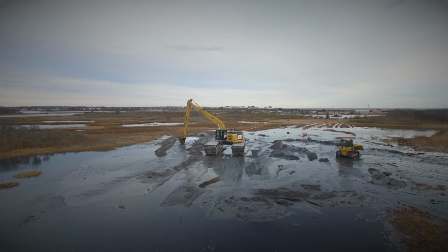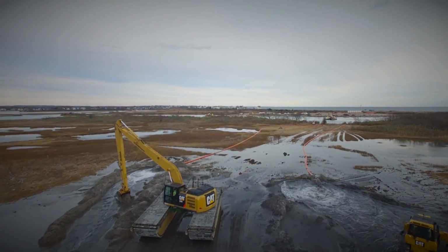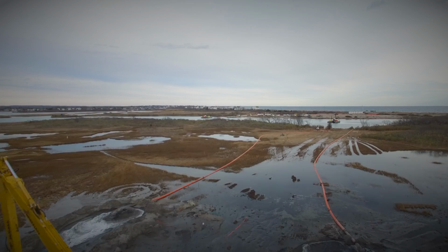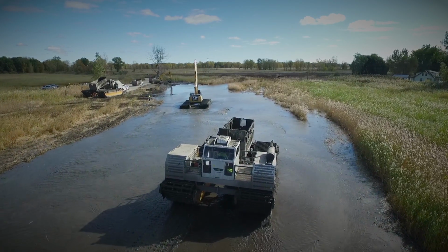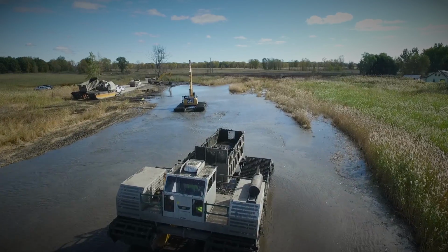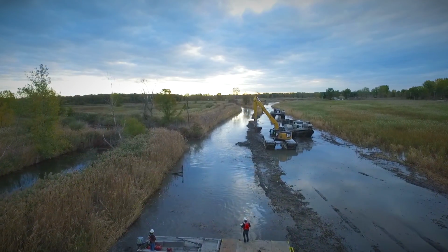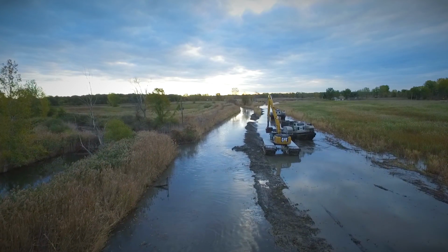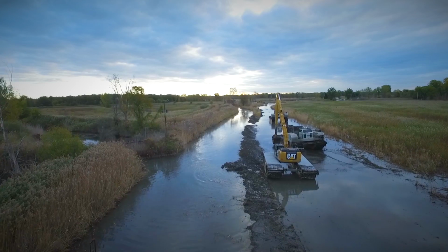Typical construction in a wetland is building roads out over top of, say, a contaminated marsh, and you would perform excavation. These haul roads would become contaminated themselves, and all of that material would have to be hauled to a landfill. Some of our innovations, we are applying amphibious equipment, both excavators and dump trucks, eliminating the haul roads, which is cutting down on the material that's going to the landfill and also reducing our clients' cost.